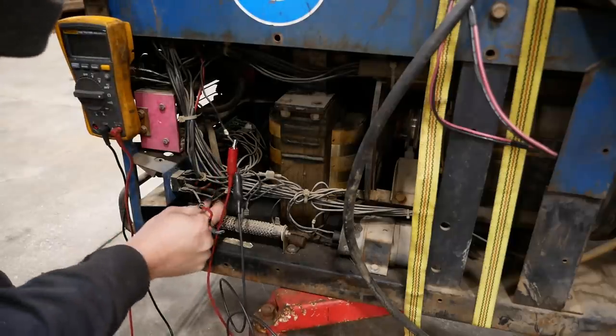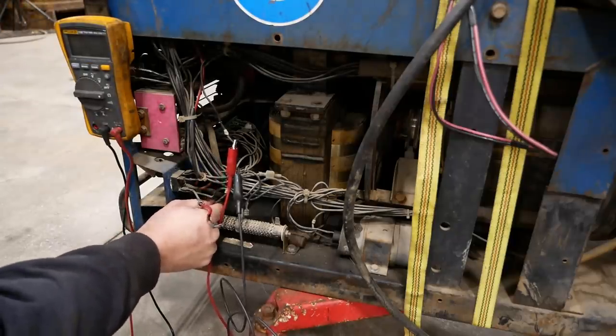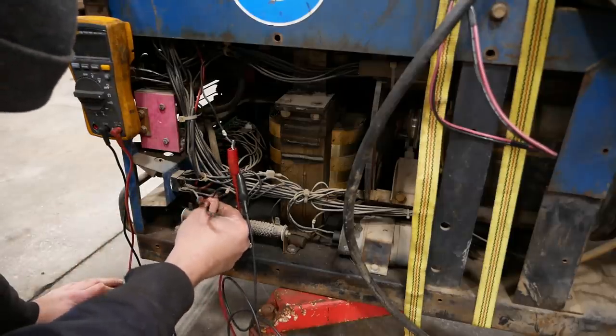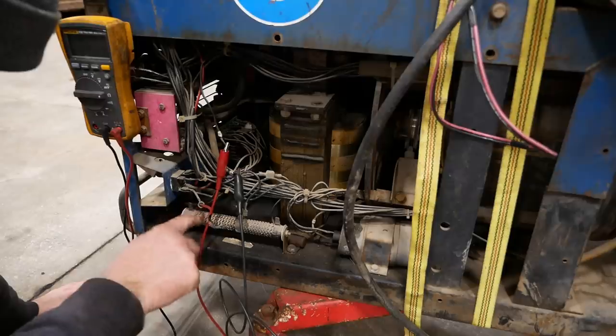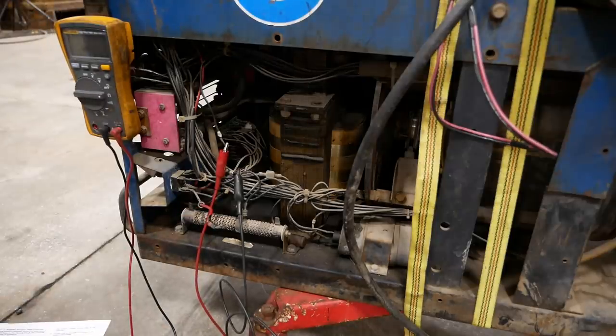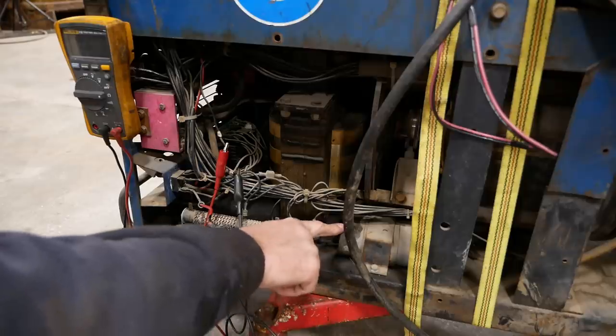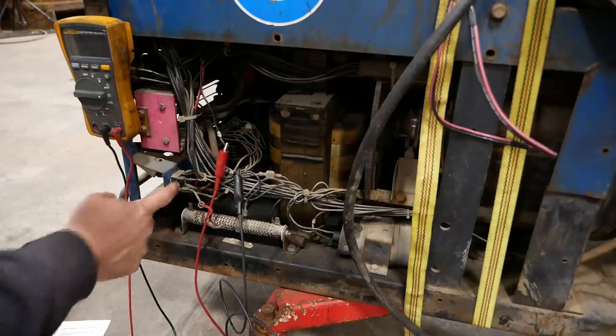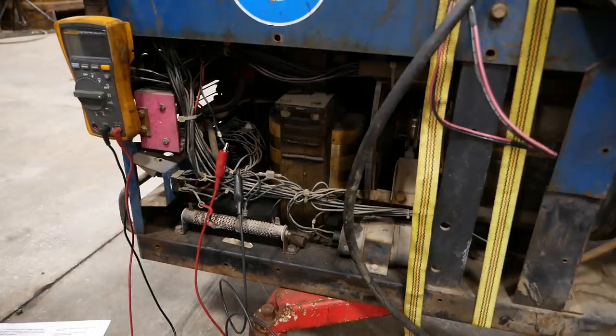Yeah, this is a ground wire for the chassis of the machine. I bet that's it. I bet that thing shorted to that thing and smoked it. Just to be sure, I'm gonna check. I think this capacitor is probably bad. It's leaking. And I'm gonna check this rectifier as well.